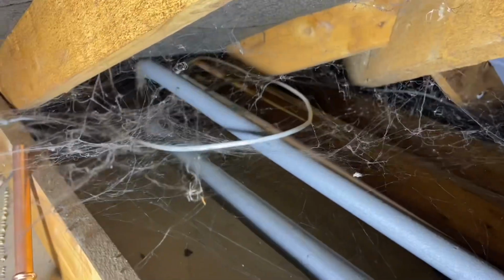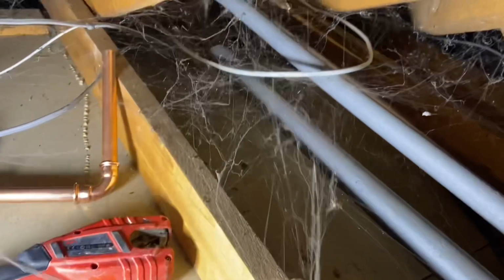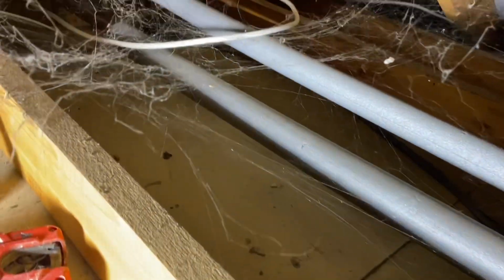Because no one's been up here for a while, everything's just covered in cobwebs. The only sign of life is an electrician who's left his offcuts. Honestly, they think there's something else, don't they? Heads full of cobwebs and spiders.